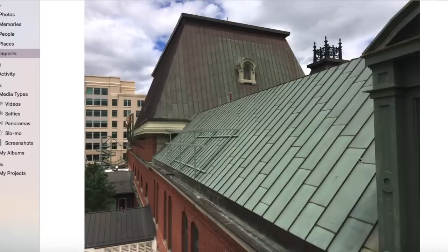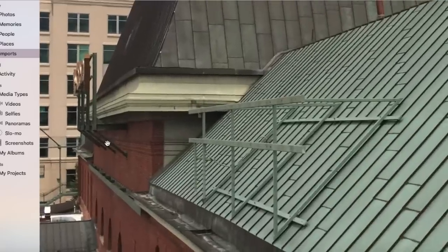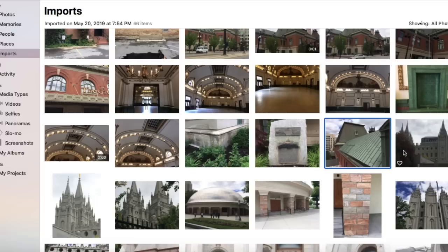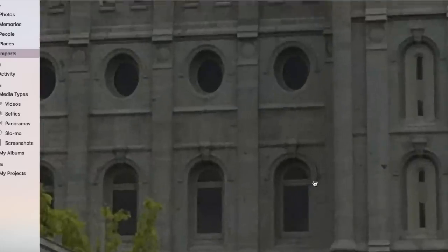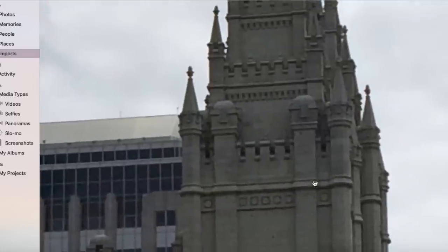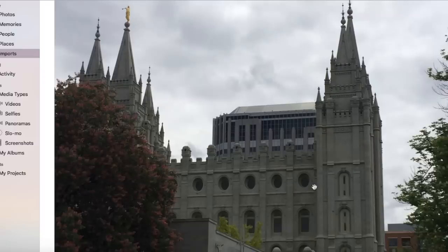And here's a little look at the backside of the train station. I was able to go up some stairs similar to these that we see back here. And then finally, here we are at the temple. And I got really lucky. I just pulled right up and got a parking spot right in the front. And it was a Saturday, so I didn't have to pay.